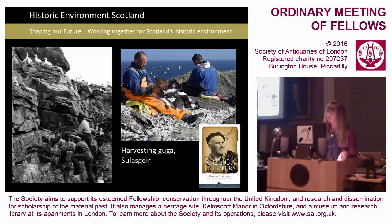The St Kildans cultivated the ground, tended their stock, and harvested seabirds, just as other remote communities across the western and northern Isles of Scotland. In many ways, they were more similar than they were different, and indeed the harvesting of young gannets or guga is still carried out to this day on the remote island of Sula Sgeir by the men of Ness from the northwest of Lewis, and this is what you can see on the right here.